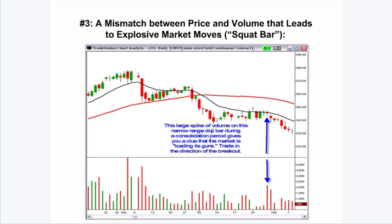Oh, the red line, Kartik, thank you. The red line is a 50-period simple moving average, and the black line is the 15 EMA. Oh, thank you, Jimmy. So Bill Williams came up with the squat bars. Thank you very much. I like to give credit where credit is due. Yep, very good. I learned it from someone else, but I wasn't sure if he was the inventor or not. So evidently he was not, since I learned it from another guy.